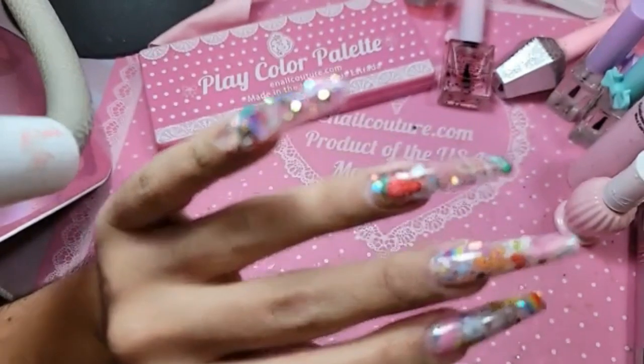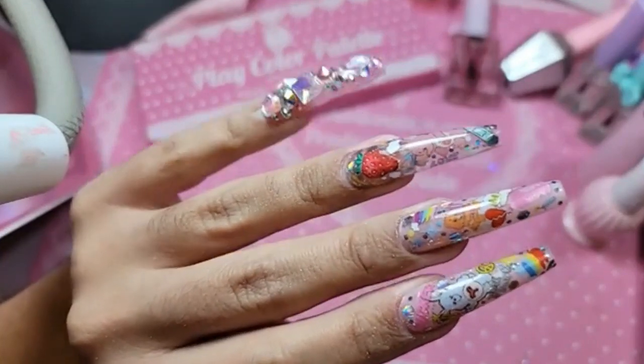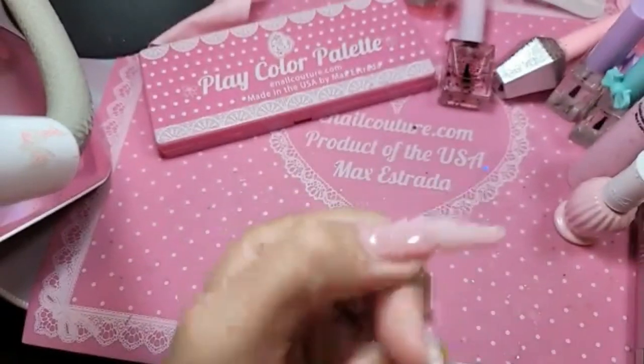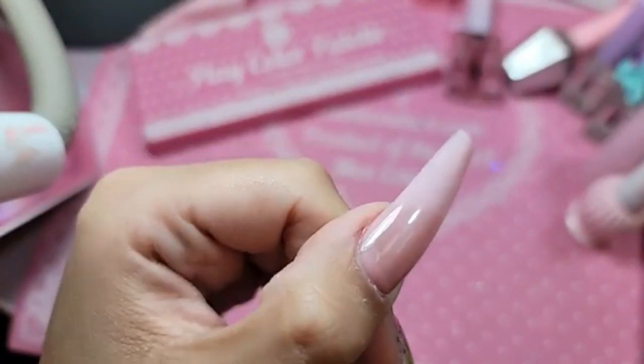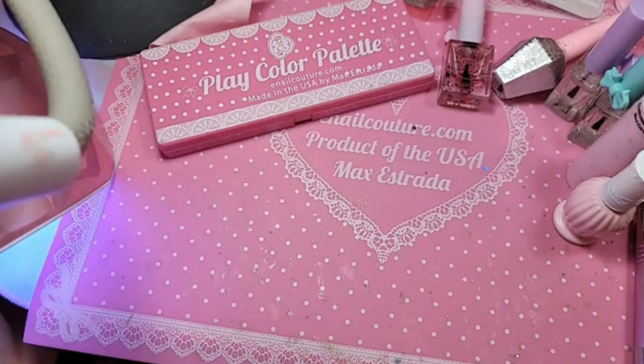Yes, we did these on Instagram. We did 90s cartoon inspiration. There we go, beautiful. Look at that, nice and smooth. You want that ring of light to be really even over the nail, see? Beautiful. So let's bake this for 30 seconds.